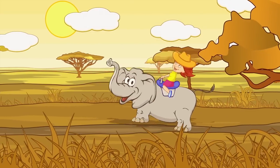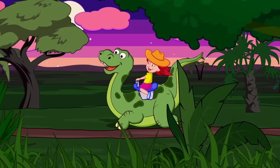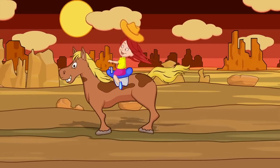Ride an elephant on an African safari or a tiger through the thick jungle. Hop on a dinosaur to take a trip through time. Then ride your pony into the sunset.